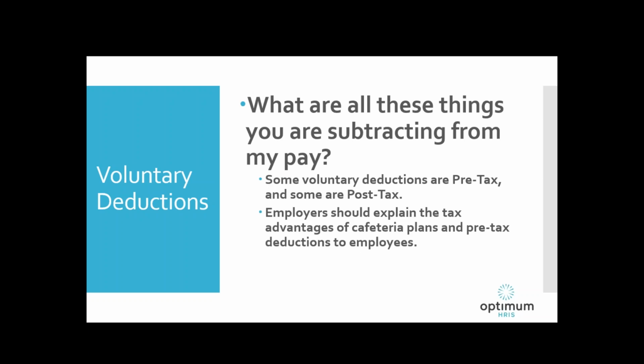But some voluntary deductions are pre-tax and some are not. They're post-tax. So you should explain the benefits of pre-tax deductions to your employees and let them know it will save them a little bit of money if they subtract the deductions before their taxable wages are calculated, when that's an option.